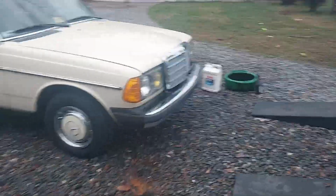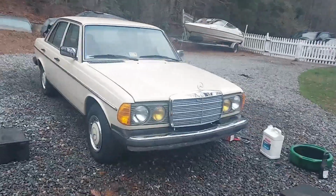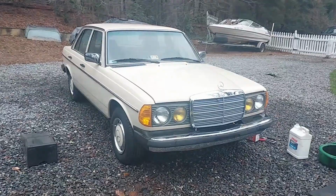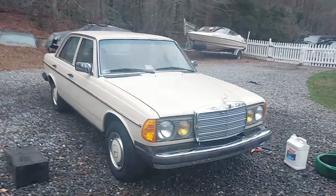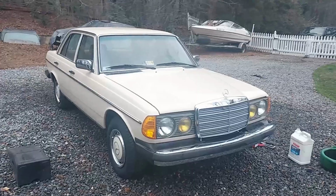I don't know if there's going to be too much to do on this one. I'm just going to go through everything and fully inspect everything, check the suspension and fuel sending unit, cruise control, shifter, linkage bushings, injectors, injector return lines, of course change all the filters, do a full service, transmission filter, differential, you know, the normal stuff I do. So this is a cool find, man.